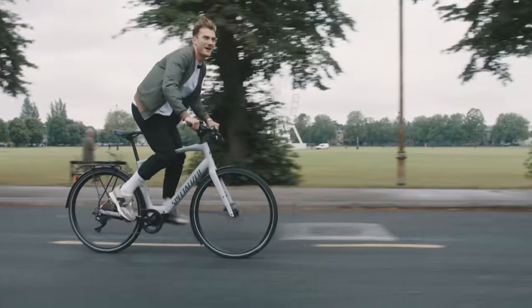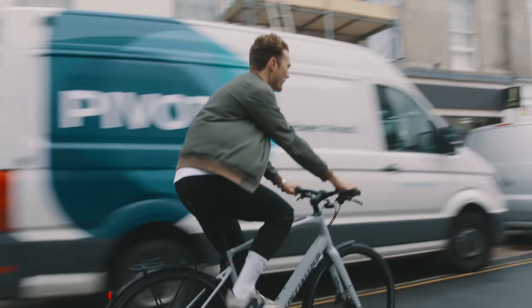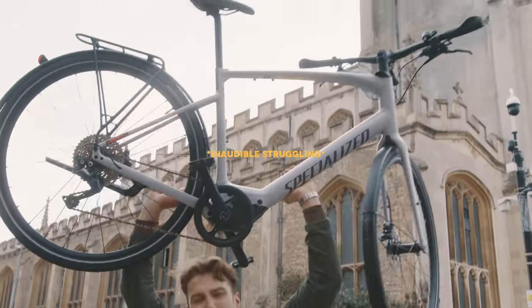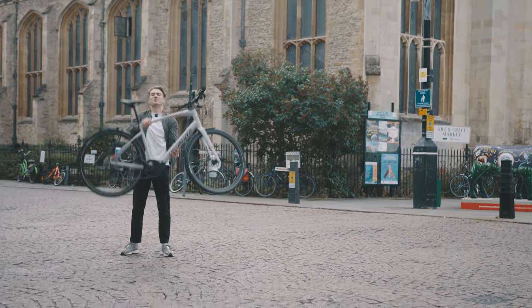Okay, so these bikes have assisted pedaling. Three powers, small, medium, and large. Woo-hoo! Oh my God. 40% lighter than other electric bikes. And this one's got a 90 mile range. We won't be doing more than that today.